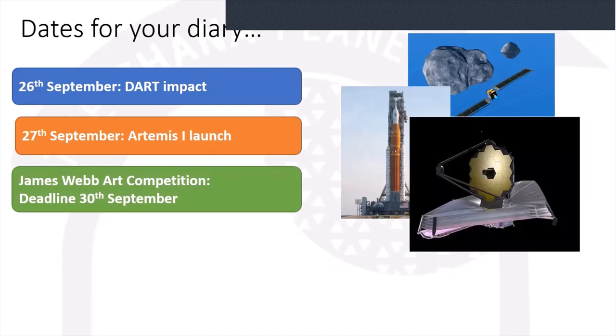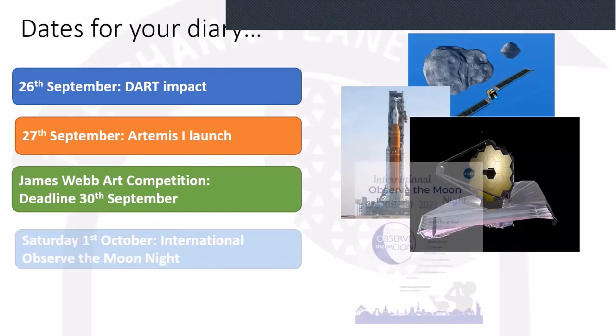Another thing for students, there is an art competition specifically for students about the James Webb Space Telescope. It's asking you to draw what you think the telescope should look at, or what you hope it will discover. The deadline is the 30th. Because I'm showing my screen, I can't give you the link right now. If necessary, I'll send it by email to everybody. There are some links to talks and resources about the telescope. After you've seen that, hopefully you'll be inspired and you can do your drawing, send it in, and win some cool prizes. So that's the art competition.